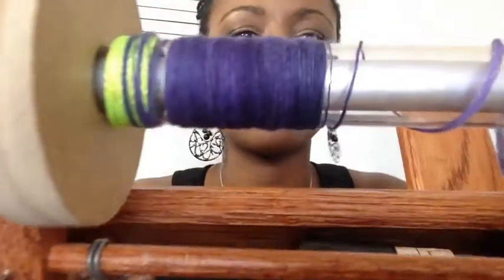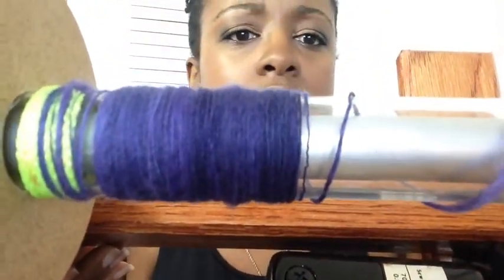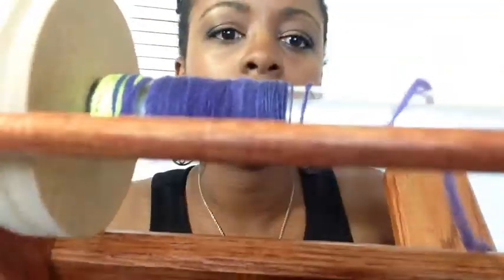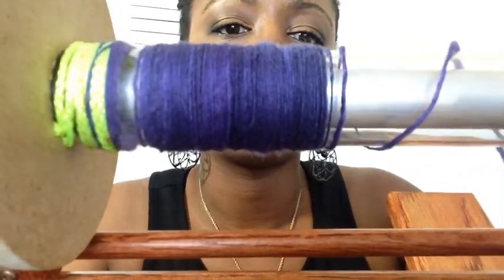And so this is the poof. This is the drafted bit. It was originally 2.8 ounces. I've used probably an ounce already on a separate project. So this is what's left over, and I'm going to practice on the wheel. I'm glad I had some left over. So far, this is what I've spun. It's just for practice, just to see how the whole thing works. So I'm not looking for anything in particular with this yarn. I'm just chalking it up to experience.